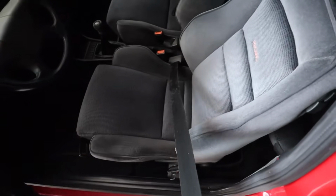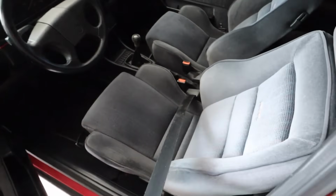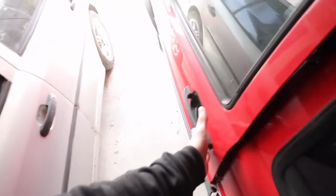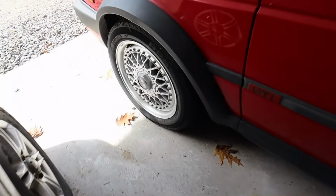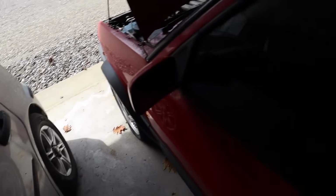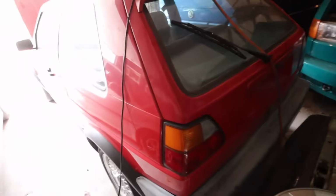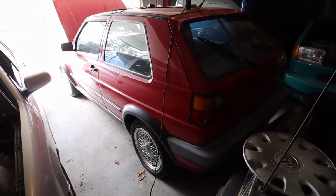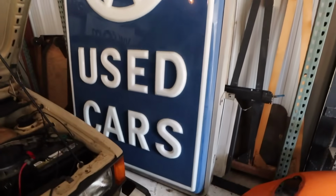I've had a handful of these Recaro seats. I actually had a red Mark II GTI that I had these seats in. It's crazy to think how expensive these seats are now. I think I got mine for free and another pair for like 250 bucks. But it's so cool they still have the original 2-piece BBSs on them. So cool. I think he wants to get this car out this summer too, because why would you not want to drive an all original 16 valve Mark II GTI. Over here, we've got a really cool old Volkswagen dealership sign.